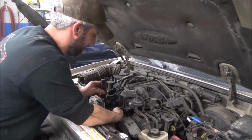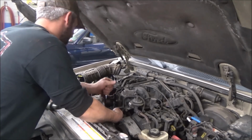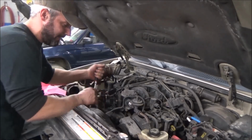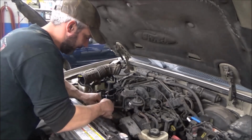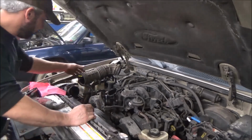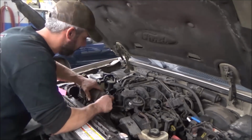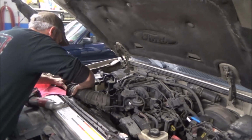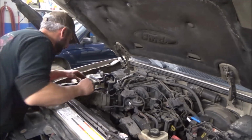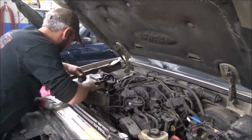Plastic. Why is everything plastic? Plastic throttle body, plastic intake. Now we've got to use wood screws to put stuff together. Okay. When I was a kid, everything was made out of cast iron. It's probably true, but they also didn't run 200,000 miles with little or no maintenance. So it's probably not a bad thing. It's just something we can't change.